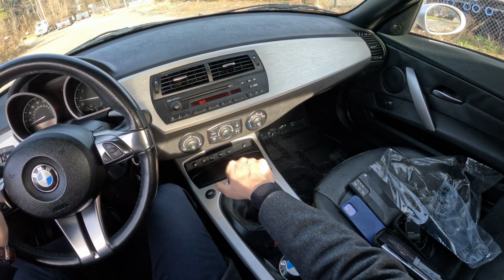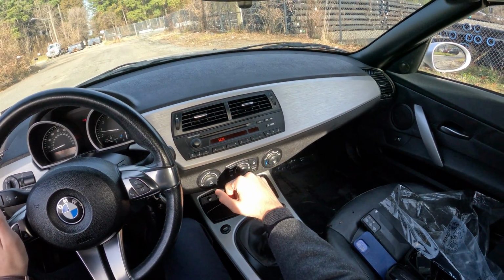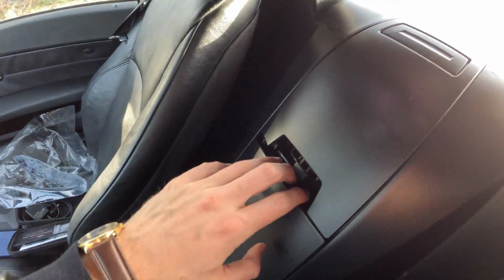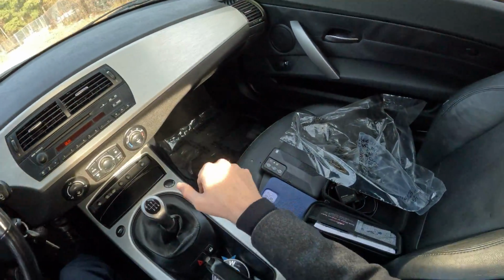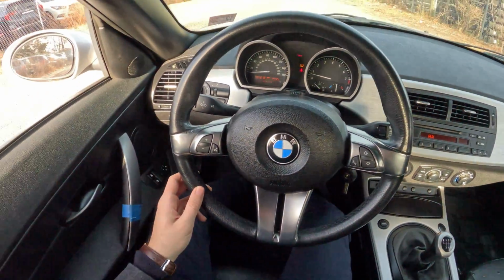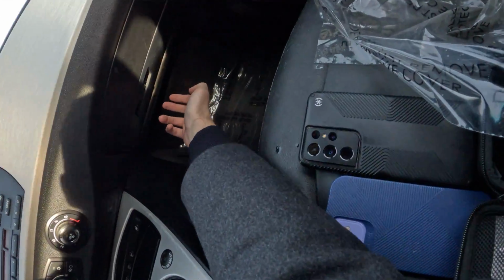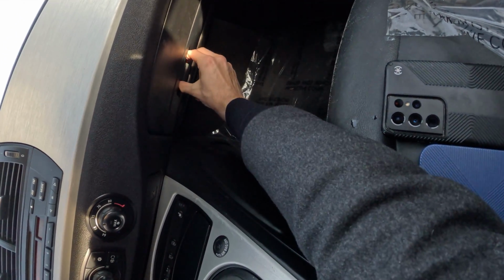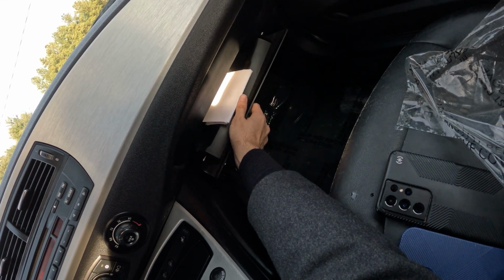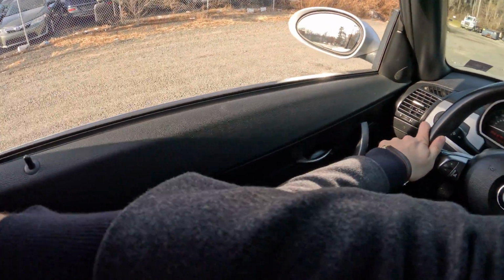An auto climate system. Our AUX, FM, CD radio, SOS button. I don't know how to open these other things. The glove box, I can't really open it for some reason. I think it needs the thing to grab it, because here it's lacking this thing. But actually, never mind. We can open it. There we go. Everything opens. Sweet.